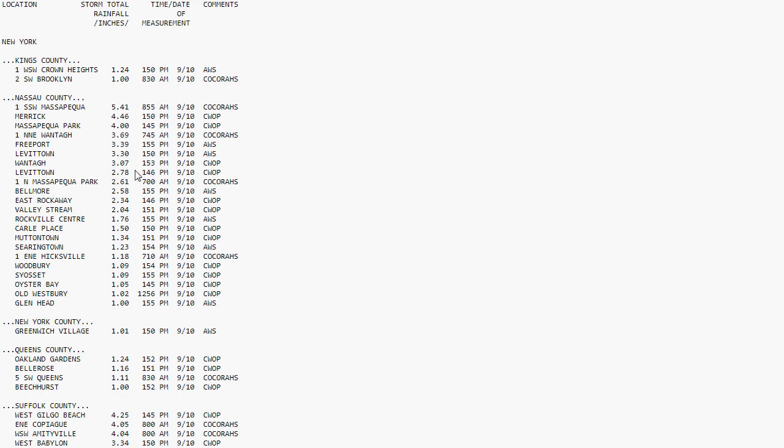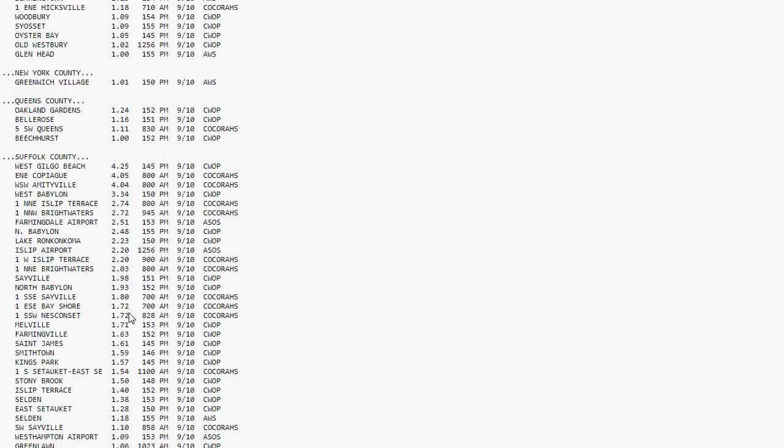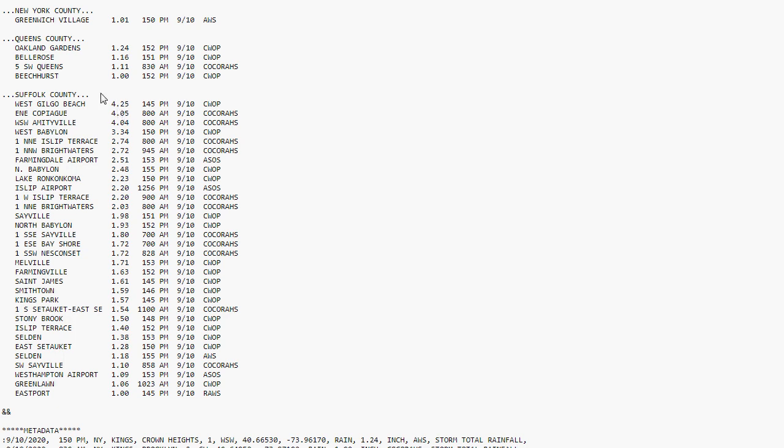You can see that the numbers as you go further north aren't quite as impressive. And then we go to Suffolk County. Same thing, mainly on the South Shore. Get these 4-inch amounts. That's insane. And we've got more rain on the way. So the point is, we're not done yet today.